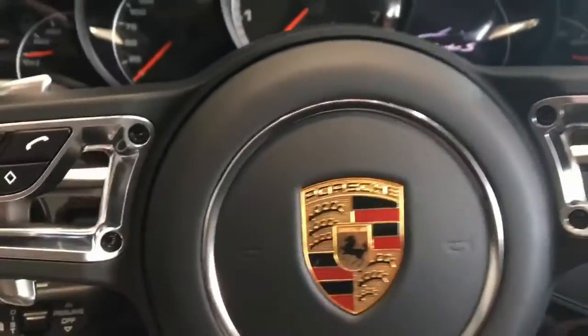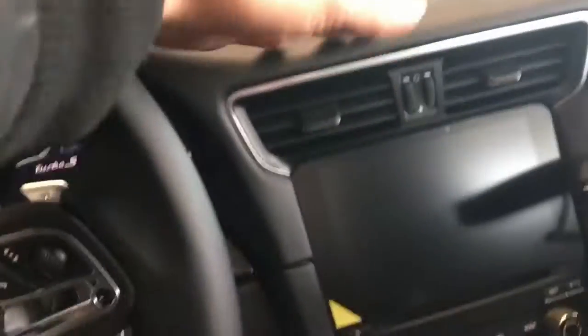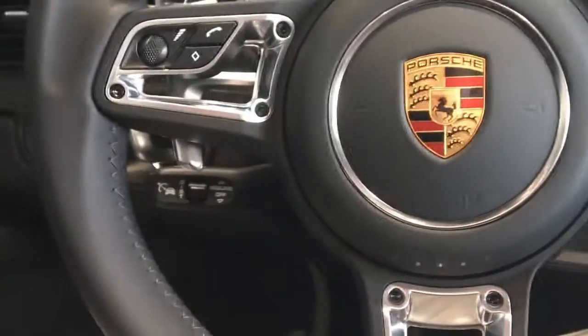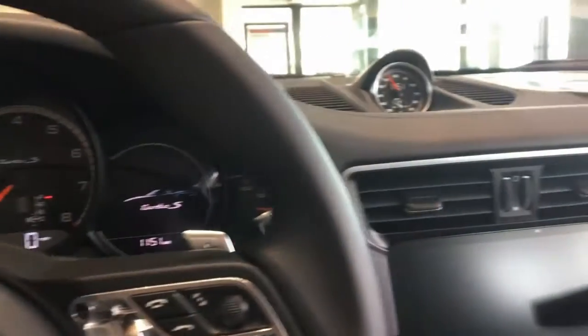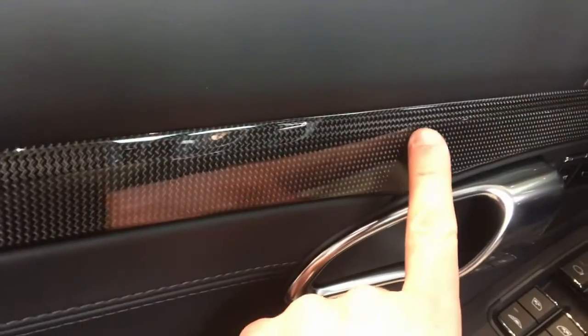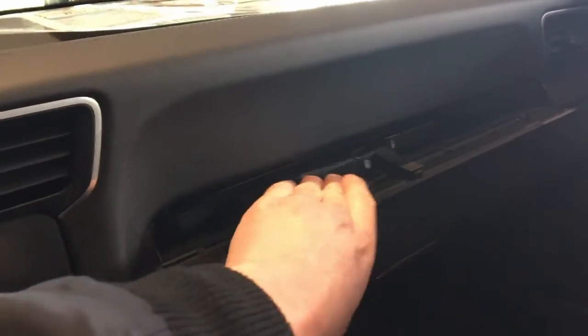Inside, everything is leather. The steering wheel, the dashboard, just everything is done in leather, which is a major upgrade over the Carrera, because a lot of it's done in, to be perfectly honest, not so nice material. But just look at this carbon fiber, all the metal. You can get cup holders that can be hidden behind a panel in the dash.